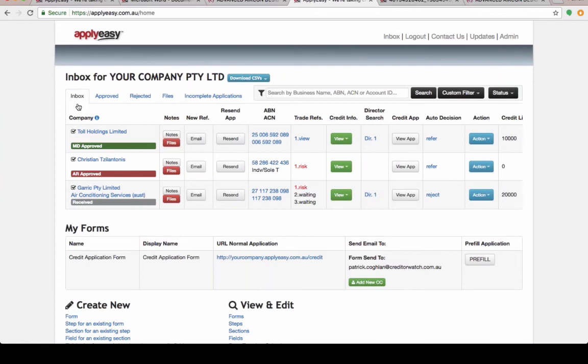So that really takes us to the end of the demonstration of Apply Easy. That demonstration covers the basics that every single company needs for an online credit application to work. Obviously, there are certain things that we can turn on and off, like trade references. If you didn't want auto decision on there and you just wanted to make your own decision, that's fine. We obviously work with you to personalize and customize both the online credit application itself and also the inbox as well.